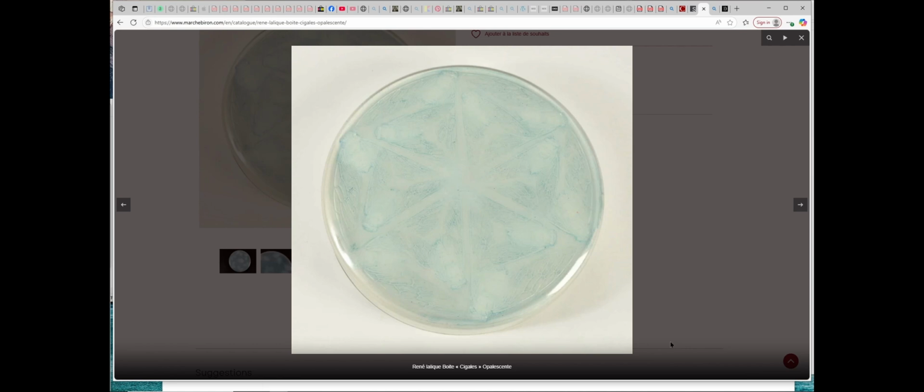So this is just a different style of Lalique, where the glass would be more opaque, and then they would rub some dye into the frosting. I don't know what the word for that is, but it's just a different style. It's exactly the same mold though, just treated in a different way.